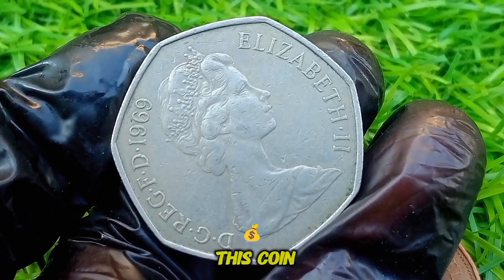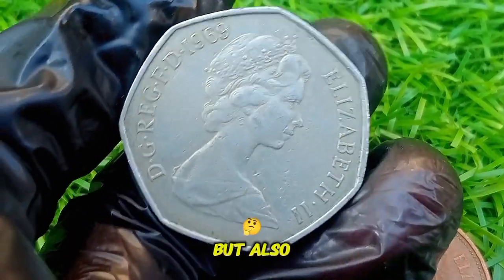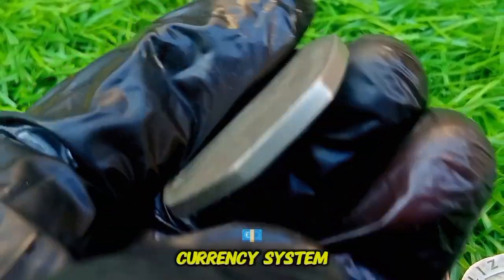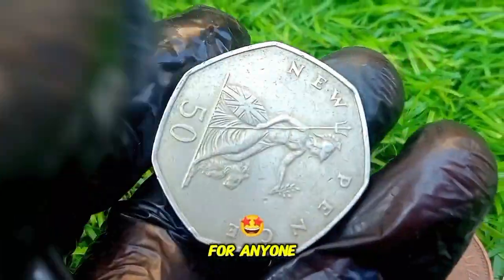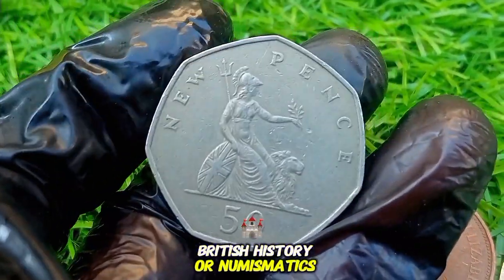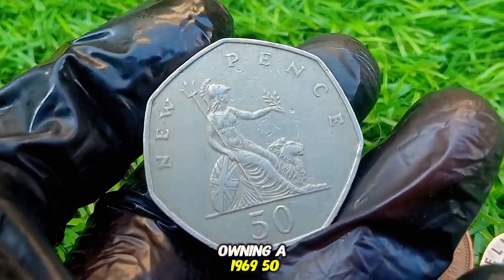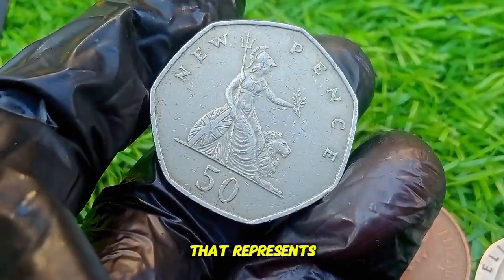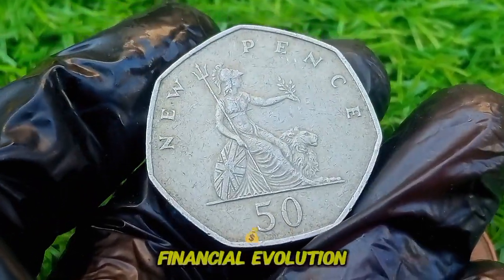Collectors are drawn to this coin not only because it's rare but also because it marks an important moment in the country's transition to a decimal currency system. For anyone interested in British history or numismatics, owning a 1969 50 new pence coin is akin to owning a piece of the past that represents a major turning point in the nation's financial evolution.